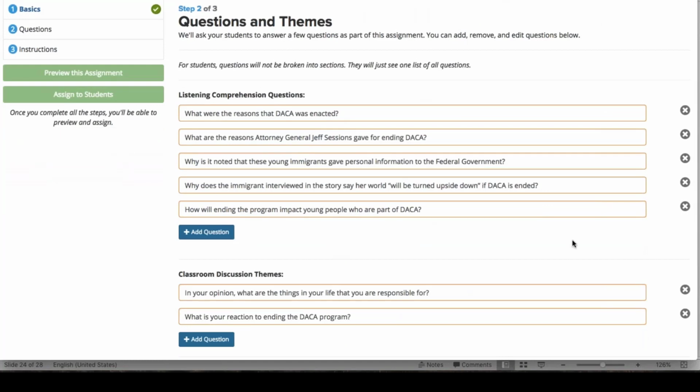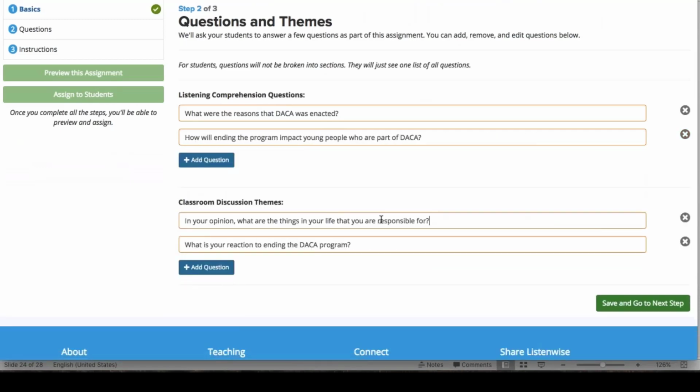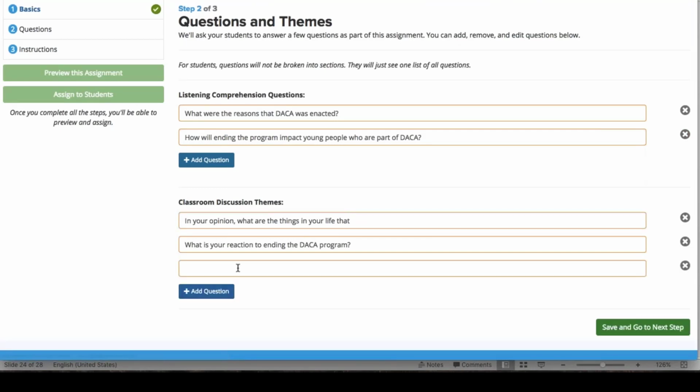So we have them here for you, but easily customizable. You can delete questions. You can edit them. You can delete and then add additional words, or you can just add your own question completely. So again, completely customizable, and editable as needed, depending on what your students need for supports.